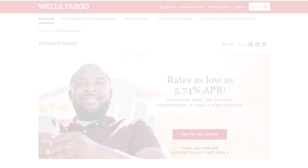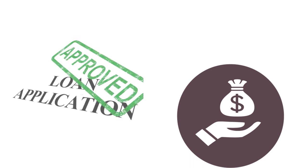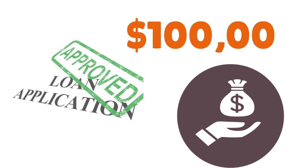Now, one thing you need to understand, Wells Fargo has a reputation problem, and this is just because of what happened in the past, during the last crisis. But they actually provide one of the best personal loans in the industry. Can you believe that they can approve you all the way to $100,000? Yeah, you're probably saying get out of here, but that's the truth. If you look at the range, they approve you from $3,000 to $100,000.